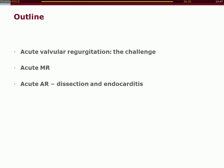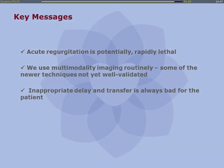So I've taken you through acute valvular regurgitation, some of the challenges in terms of diagnosis, acute mitral regurgitation, looking at multimodality imaging, and the sort of broader potential application in acute aortic regurgitation. And my key messages still stand. This is a potentially lethal disease, potentially rapidly lethal. We do use multimodality imaging, but some of the newer emerging techniques are really not well validated, particularly in the very sick patients. And any inappropriate delay in transfer is always bad for these patients.